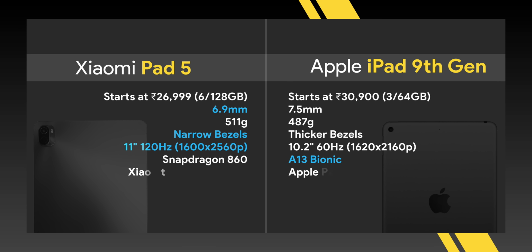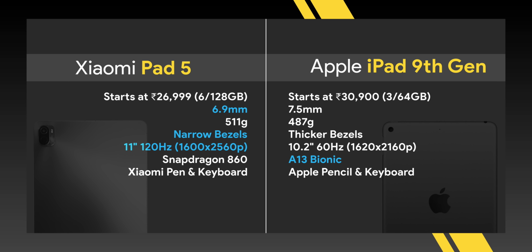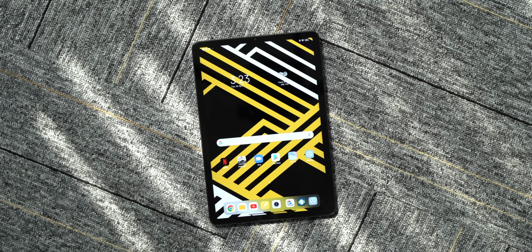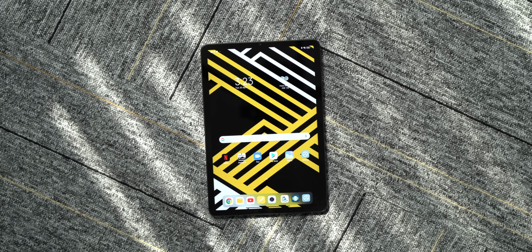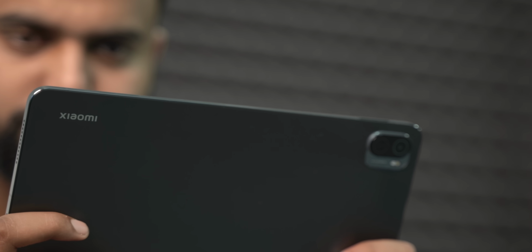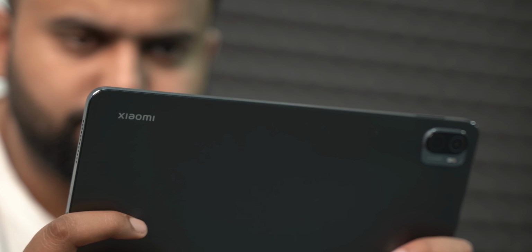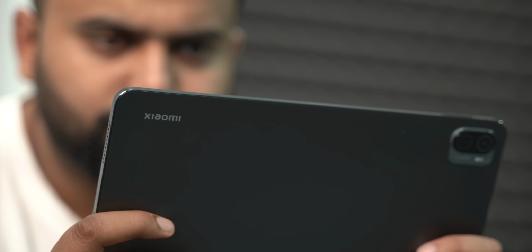Now both of these support styluses and keyboard accessories, and as for the software, MIUI for Pad is good, but iPadOS is just more mature in terms of apps and features. Also, the iPad 9th gen has LTE variants while this does not. Overall, as I said at the start, the Xiaomi Pad 5 is probably Android's best bet against the iPads. Because it might not beat the iPads, but if you're in the Android ecosystem, this is probably the best iPad alternative you have.